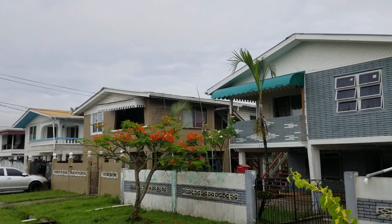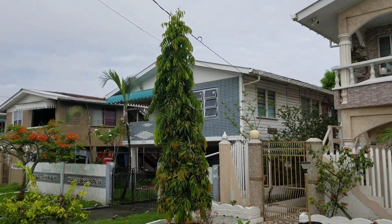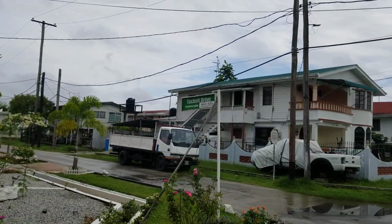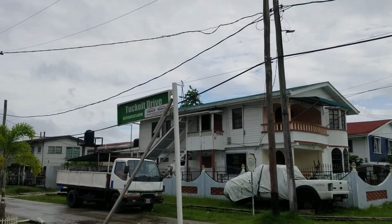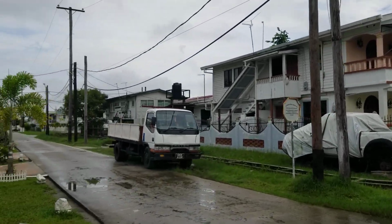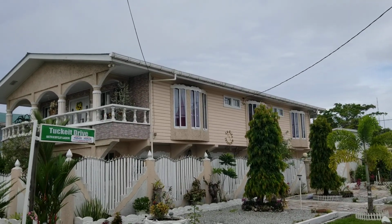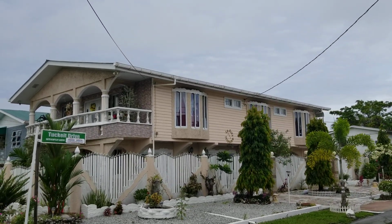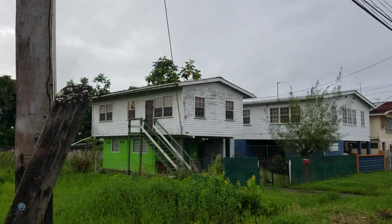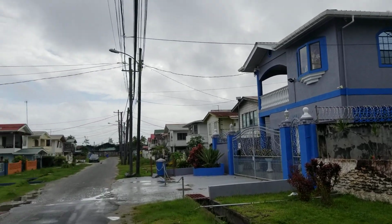This, for example, a complete renovation in the 1980s. The clay brick, you can see it's a painted clay brick, right? You can see some of the features. This is Takit Drive here in South Ruimveldt Gardens. But you can see, for example, this one, some of the remnants of the original home is still there, but modifications have been applied. This is an original home, original house in South Ruimveldt Gardens. That's what they look like in the original form.